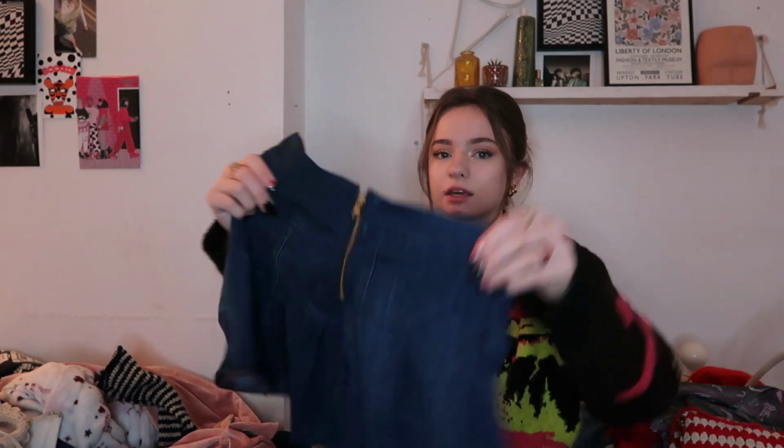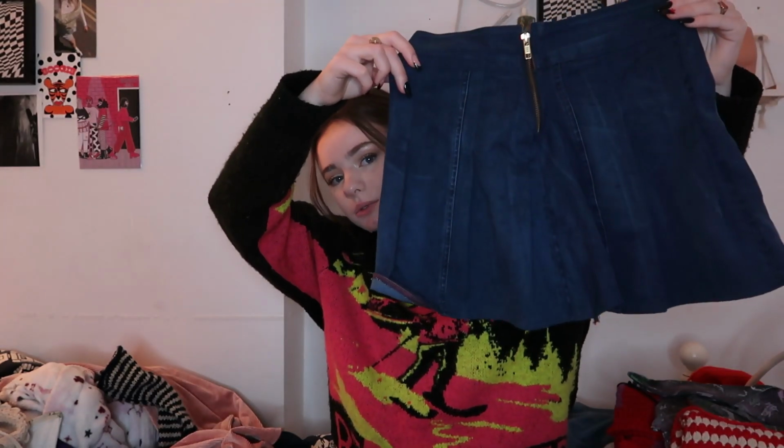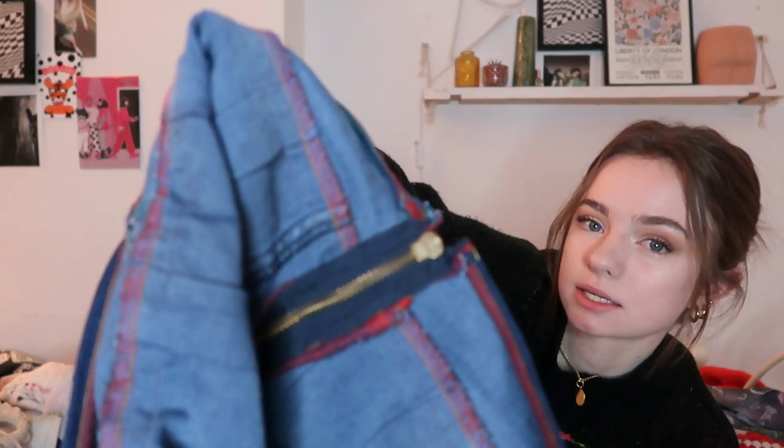The back's a little bit funky. Like that pleat at the back, I genuinely don't know what's going on with that. But I made this on my overlocker. This was the first thing I made on my overlocker and it was sexy. Look at that sexy stitching.